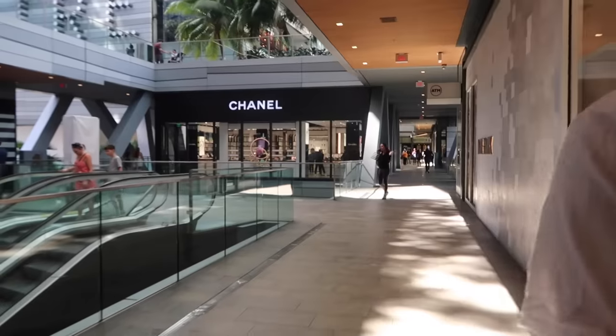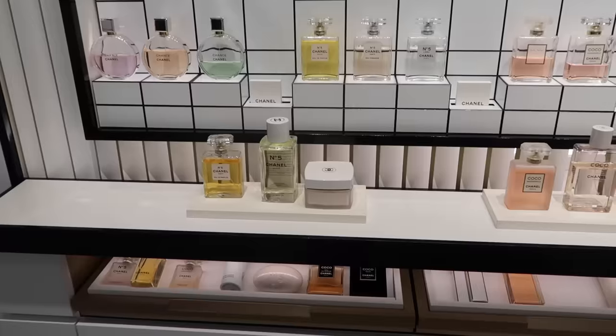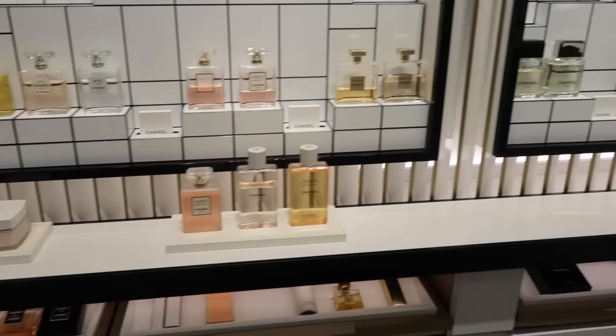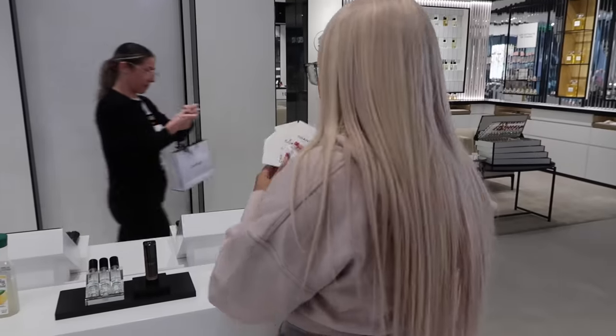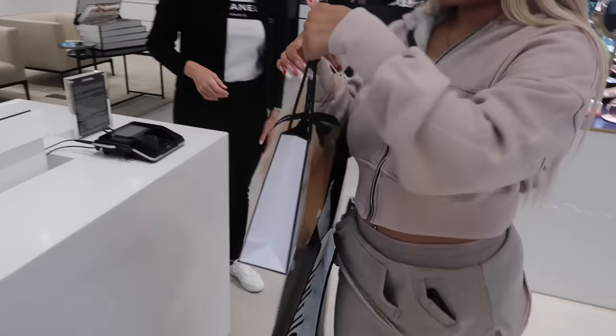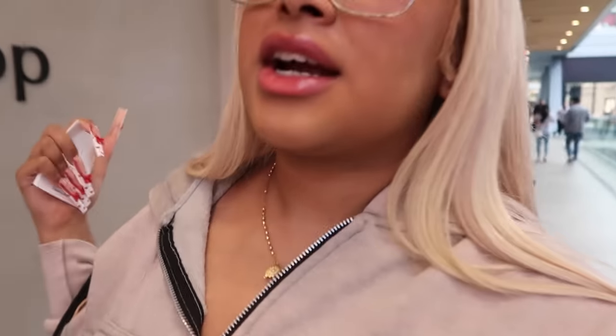Next, I wanna go to Chanel, but it's just full of fragrance, perfumes and all that. Y'all know that's my favorite perfume, so let's see if I find a new one or something. They kind of really be on you when you walk in, so I ain't really show y'all me smelling them, but the new one I just got, baby, it smells good. I think this is my fourth Chanel. It's my favorite.